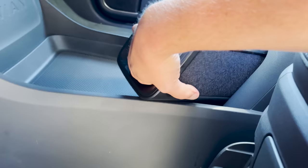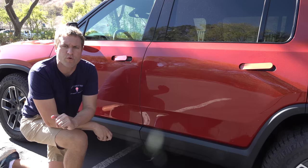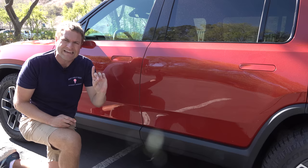But I don't want to go too far into the interior of the R1S just yet. In fact, I first want to cover the exterior. So I'm going to lock the doors. You can see the door handles fold back in, and the car makes a little bird tweeting sound when you lock the doors. Very difficult to hear, but take a listen.